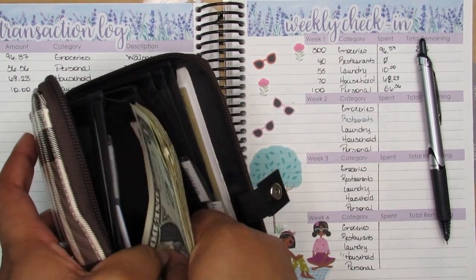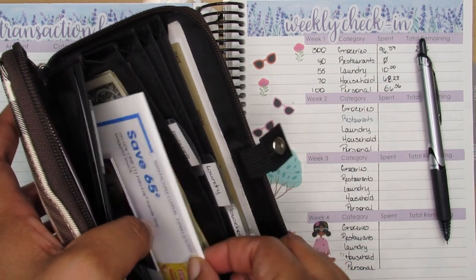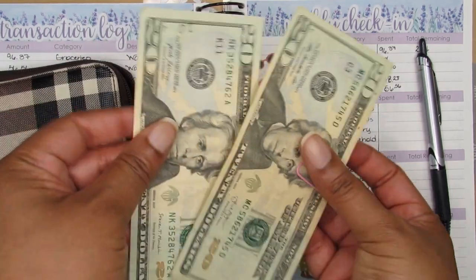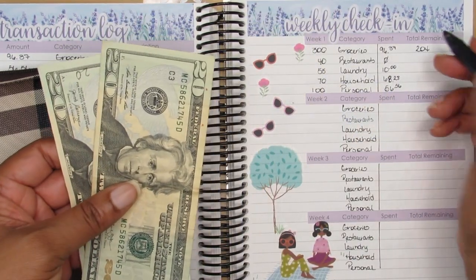And I did put some more coupons for my groceries for Kroger. I haven't been to Kroger since this whole thing broke out, but I do have some coupons, so I probably will be stopping by to use those. So my restaurants, my paper clip is still on there. I still have the 40.